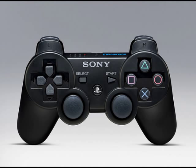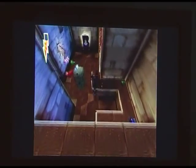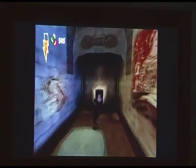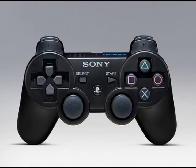But have you noticed one thing? There is no jump button. But how can you jump if you don't have any button for it? Well, here's how it happens. You'll just have to run near an edge, and then Harry jumps automatically. Yeah, that's a pretty good system. But you know what would be better? To have the freaking jump button. Damn!